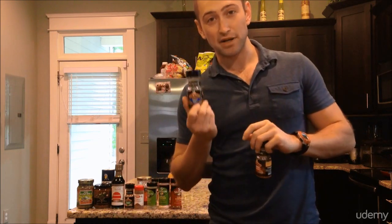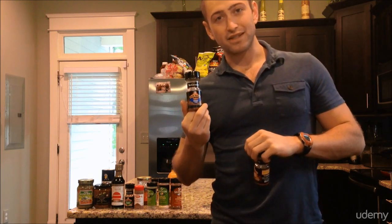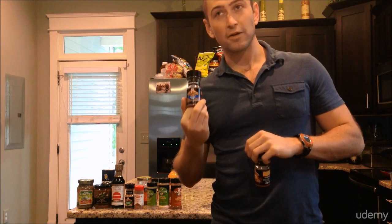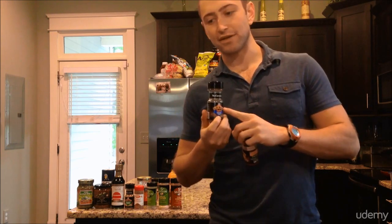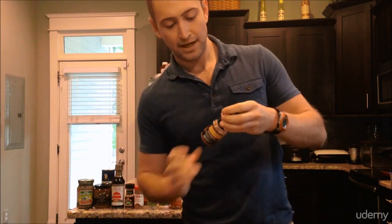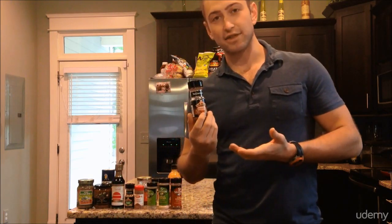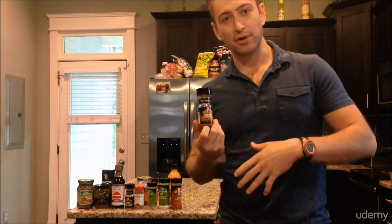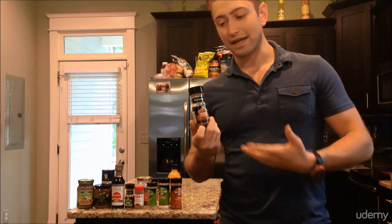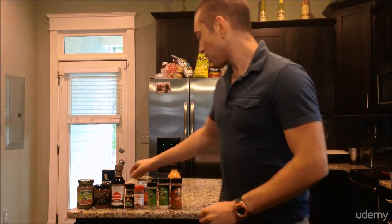Now, this spicy Montreal steak is something that I've become a huge fan of. Recently, I've been adding it to my pork, my beef, and my ground turkey. It tastes amazing on ground turkey, so give this one a shot too. And then chipotle and roasted garlic is something else that I use on a lot of different things. I really like putting this on my eggs, so instead of doing sea salt and pepper like somebody would normally do, I would put this on instead, and it tastes fantastic. So those are some of the McCormick's.